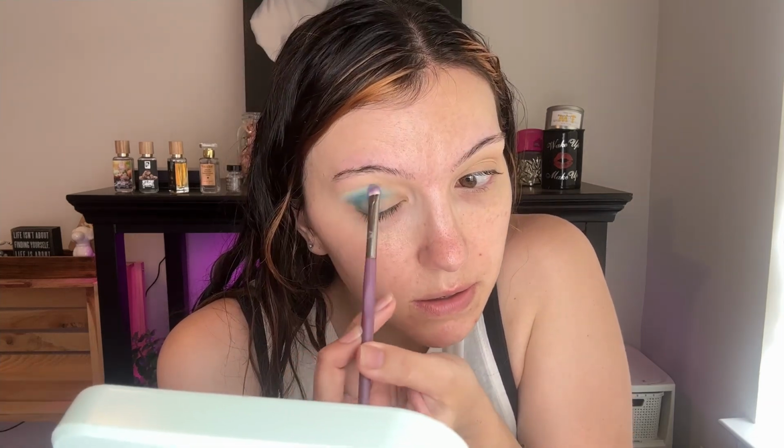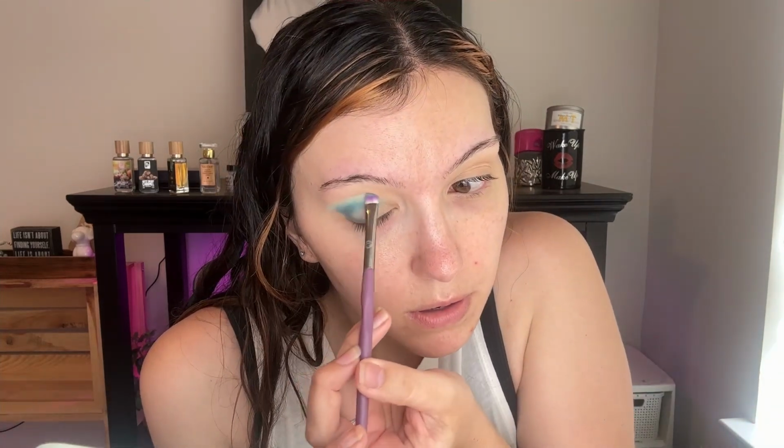I kind of want to use the yellow too. I want to see what we can get out of this because, like I said, it was very light when I was using it yesterday. It is very light, but maybe pretty as an inner corner. You see the yellow? It's super light.